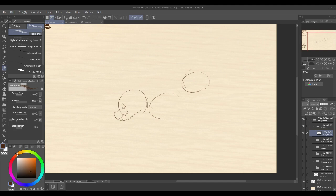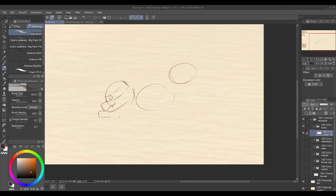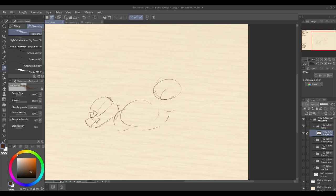Give him a little teeth. And then demon hunters always have those little bandanas covering, or not bandanas, the things, blindfolds, that's the thing. A big boy, but he's actually just a little guy.